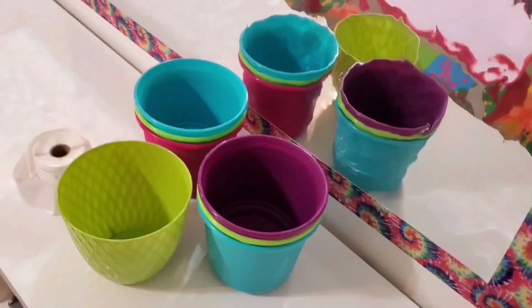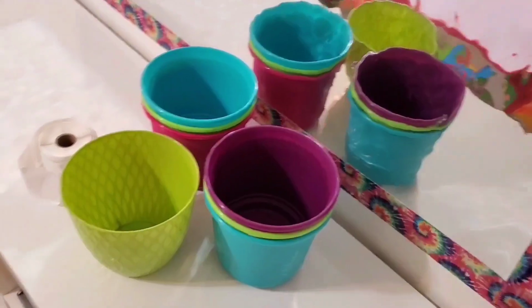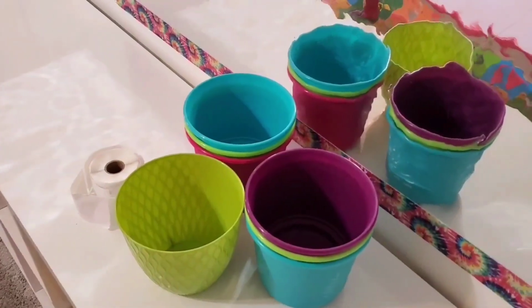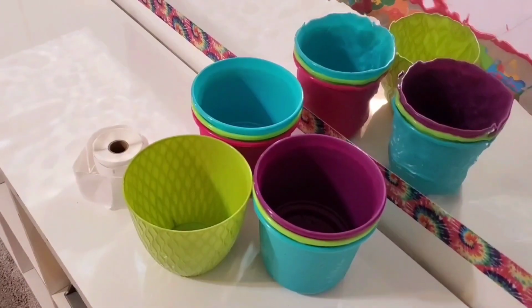So you know how children are, they're very territorial. Oh, this is mine, this is my flower pot, that's not yours. So that was an amazing experience as well.